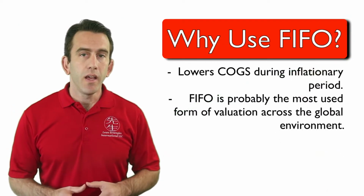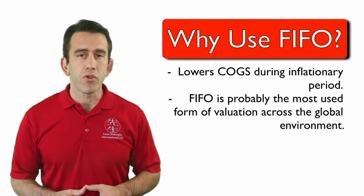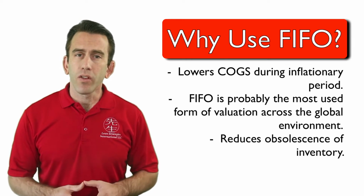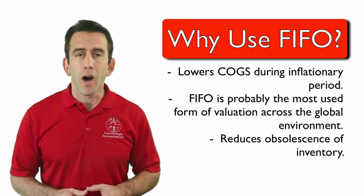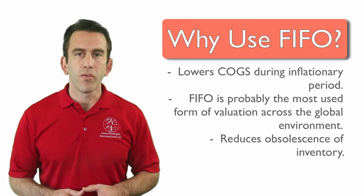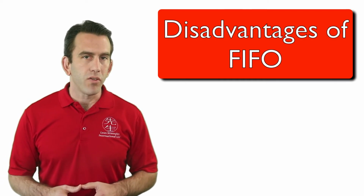Another benefit is that FIFO is probably the most used form of valuation across the global environment. One of the last benefits of first in, first out valuation is that it is a good method for reducing obsolescence of inventory because the oldest is used first. Now let's turn our attention to the disadvantages of FIFO.